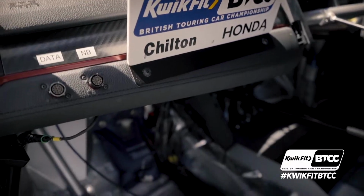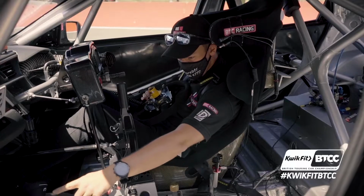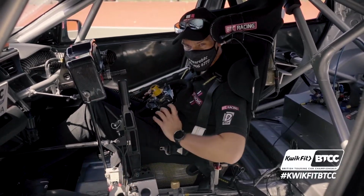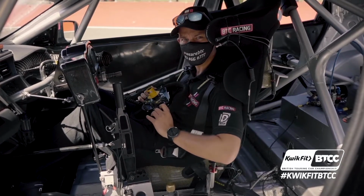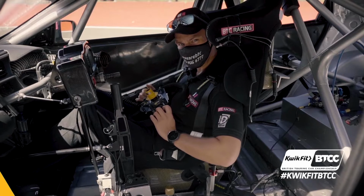And looking down here, you can see how low everything is to the ground, and how we've cut holes in the air jacks to make them as light as possible. There's holes here, there's holes everywhere. It's like Swiss cheese, but it's all done so it's light and it's strong.